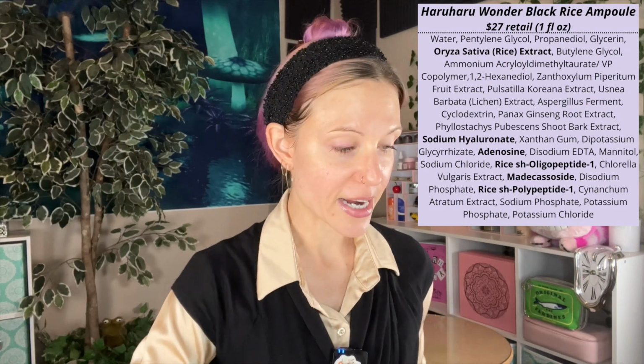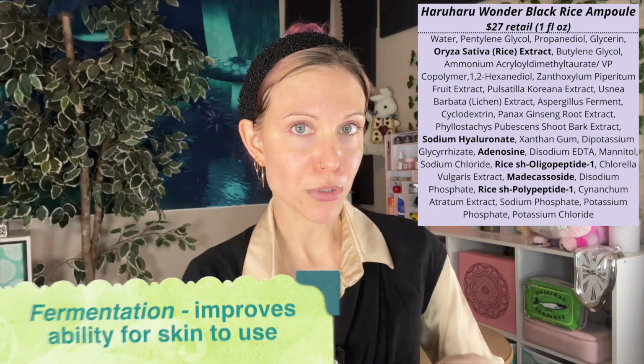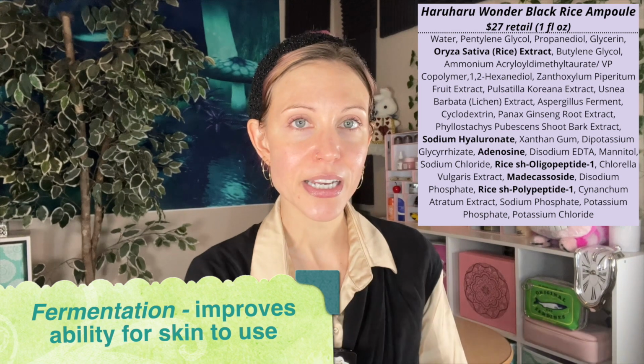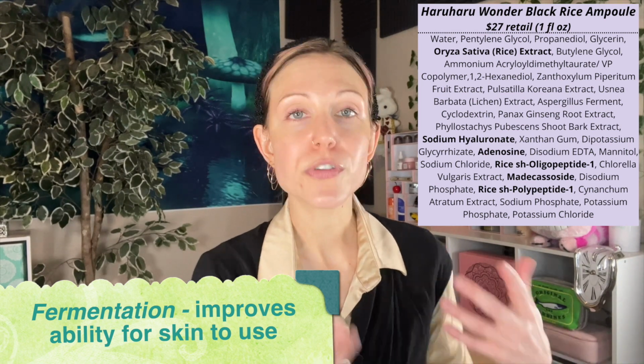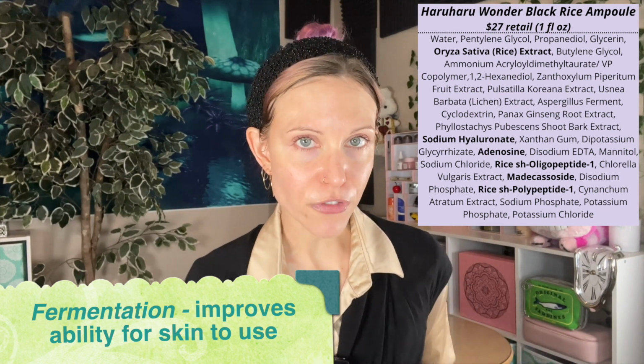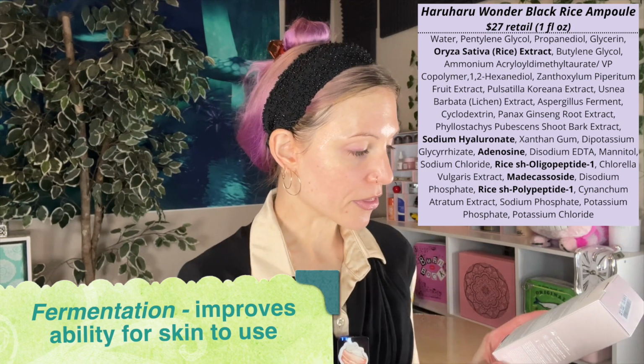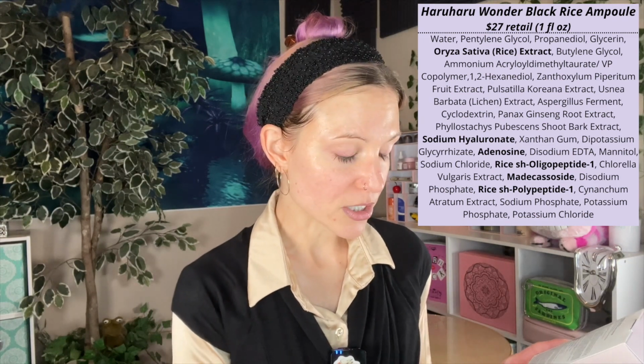And what this product is doing, and I'll just have the ingredients up on the screen so you can see. This is using fermented black rice. Now, anytime you ferment an ingredient, that makes it more bioavailable to your skin, which is, I know, a lot of words, but it all comes down to this: you get more benefits from fermented ingredients than from a non-fermented option. It doesn't stop there though, because it's also using epidermal growth factor and fibroblast growth factor from rice.